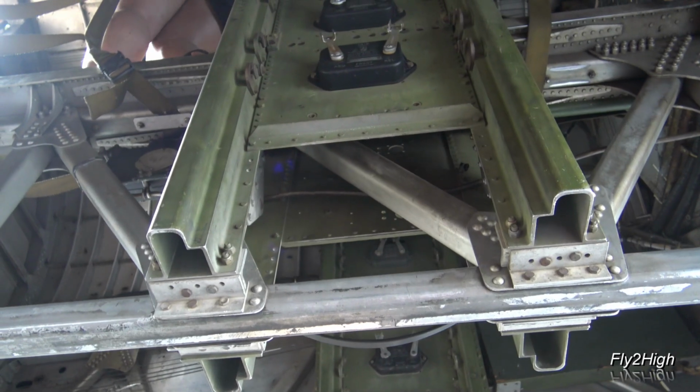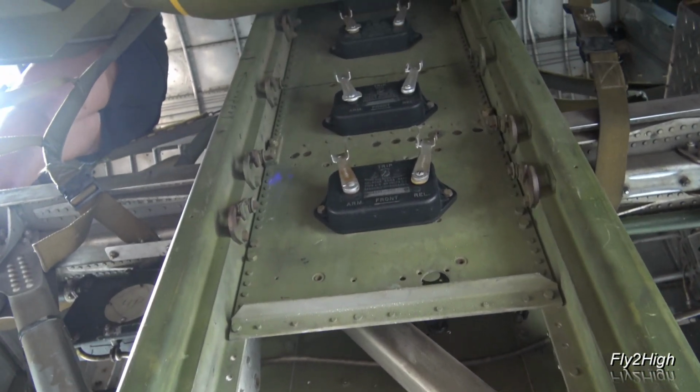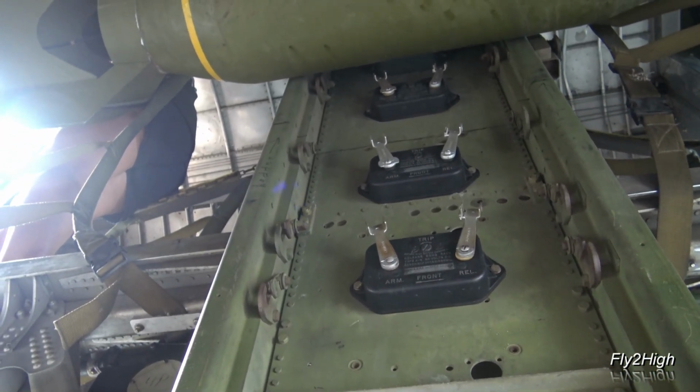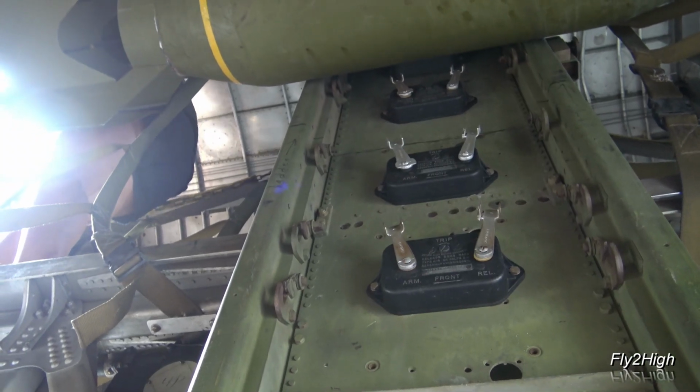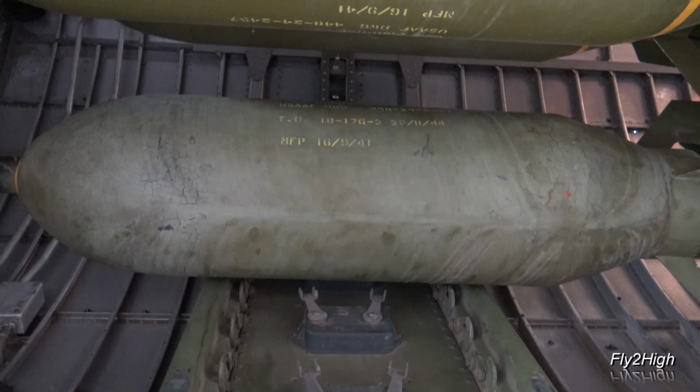Here in the bomb bay, the A4 bomb release units are still installed. These little black boxes are what release the bombs from their shackles and pull the safety wires, allowing the bomb to arm itself as it fell.